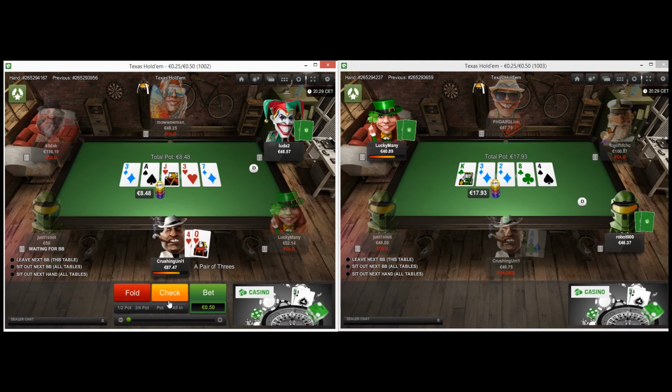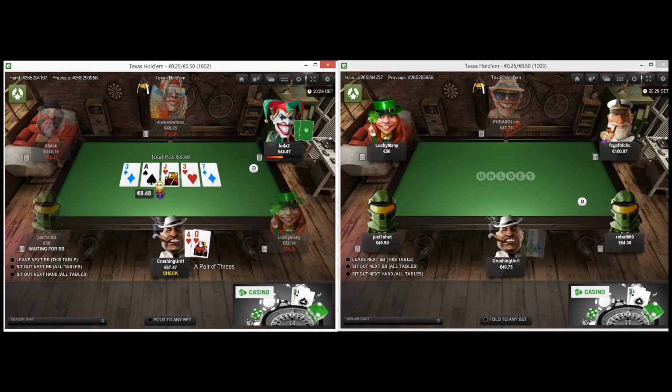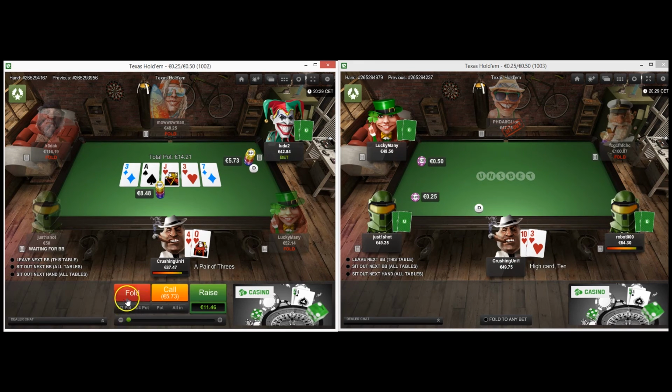River we brick, so that's a shame. I don't expect him to bluff that often on this river, so when he bets, I think it'll be for value. And we're just going to fold, of course, if he bets. No time wasting from me.